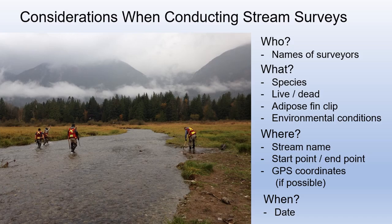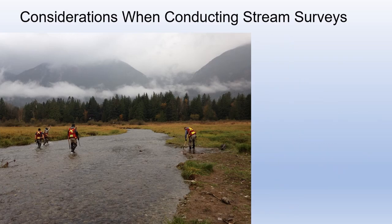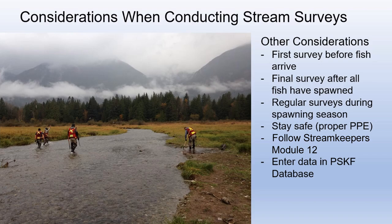Some other considerations when we're conducting stream surveys. We always like to say we want to start and end our annual surveys on a zero. So that means we do our first survey before fish have arrived, and we do our final survey after all fish have spawned and died. And then within that, we'll have regular surveys, probably weekly throughout the spawning season. So if you can have regular surveys throughout the spawning season and then bracketed by a zero on either end, that really means you've captured the entire spawning run, and you can be confident in your escapement or your spawning population estimate you're going to produce.